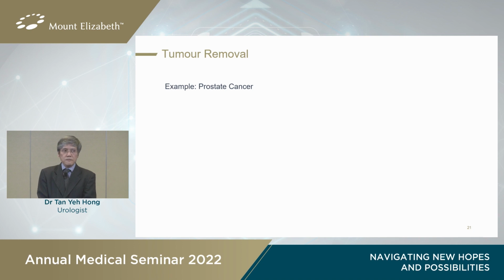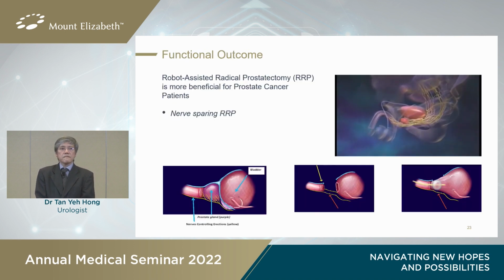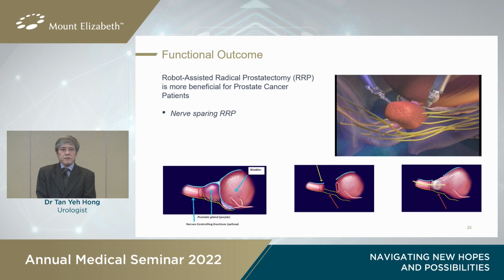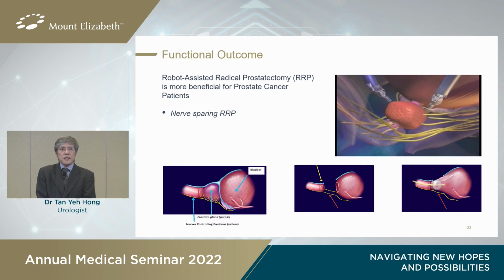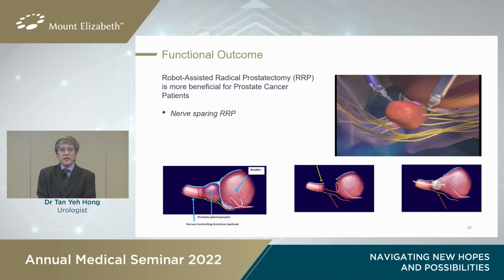For tumor removal, I would like to use a prostate cancer example. Most localized prostate cancer, other than being treated by radiation, can now be treated with surgery. I think nowadays the majority of surgeons locally are using Da Vinci robots to remove the prostate. With the robots, with the 3D and a remarkably clear, better image, we can do a nerve-sparing radical prostatectomy, preserving a better nerve supply to the patient.